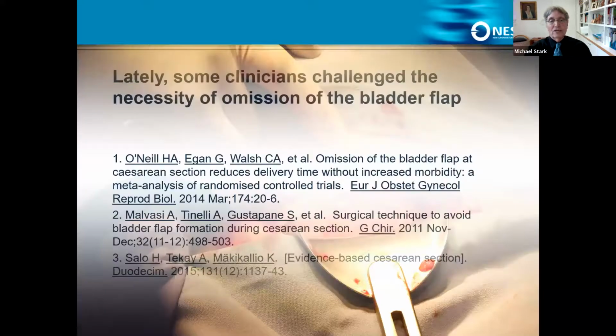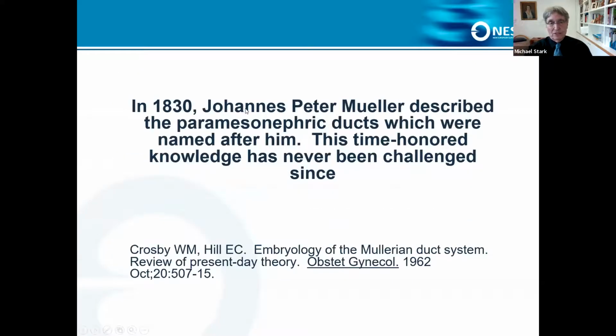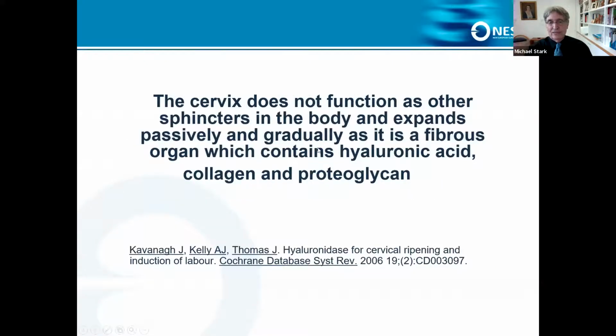So what you do right now, you just open the plica, you push it down and you open it as low as possible. But lately, some clinicians challenged this idea and they started to open the lower segment above, which is, we believe, wrong. Because in 1830, Müller described the paramesonephric ducts, and as we know, the uterus and cervix are one organ, and the histology and function are completely different. The endometrium has a unique hormonally dependent cyclic pattern, and as you all know from Spinnbarkeit and crystallization, the cervix does not function like other sphincters in the body.